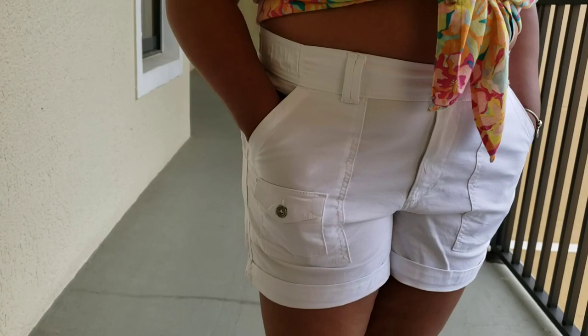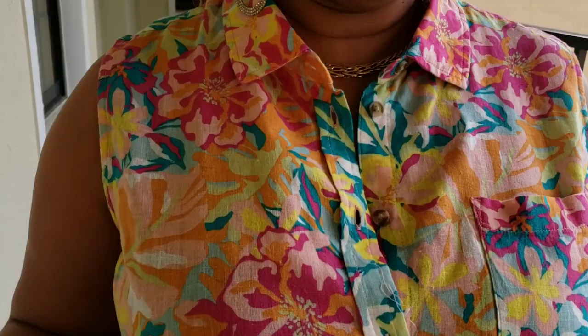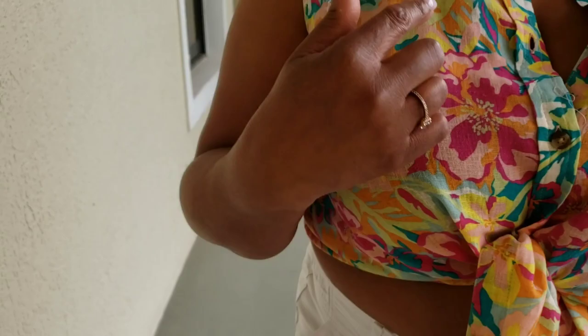Don't you just love it? Brings out the Floridian sun. Love the top, how colorful. Tied it, and yes, it has a pocket right here. Love the pocket. Then it comes buttoned down, and it has a collar. Sleeveless.